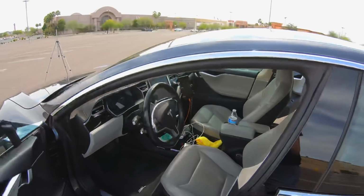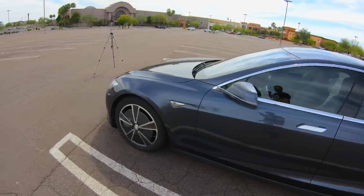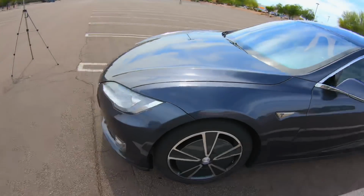So yeah, that's overall physical condition of the car. Tires are in good shape.